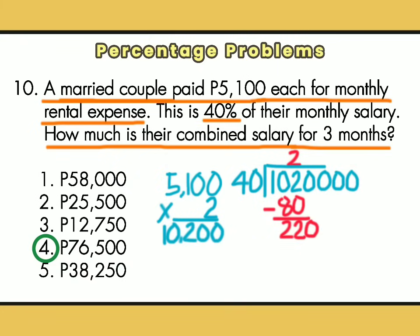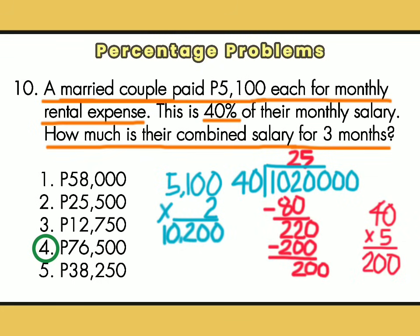Bring down 0. Ilang 40 meron sa 220? That is 5. 40 times 5, this is 0 and 20. So 200, 200 dito. Subtract, this is 20. Bring down 0. Ilang 40 meron sa 200? That is 5 and exactly 200. And this is 0. May natitira pang dalawang 0 dito, so automatic dito na agad yan sila sa taas. So the quotient is 25,500. Ito yung combined sweldo nilang dalawa for a month.